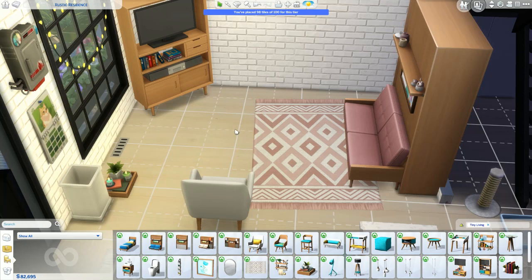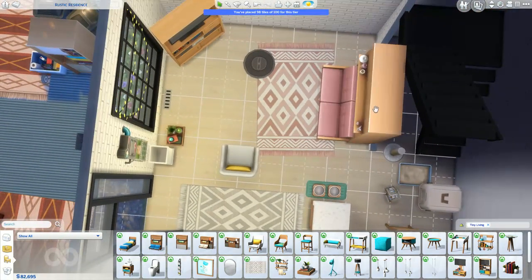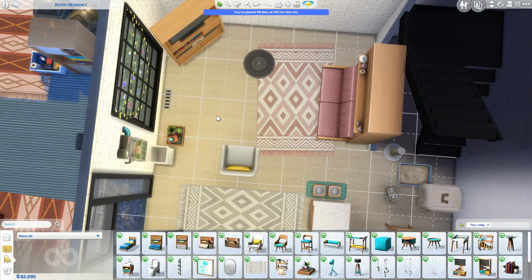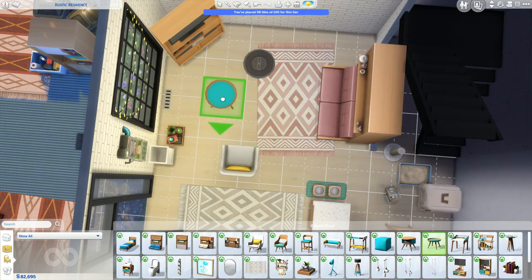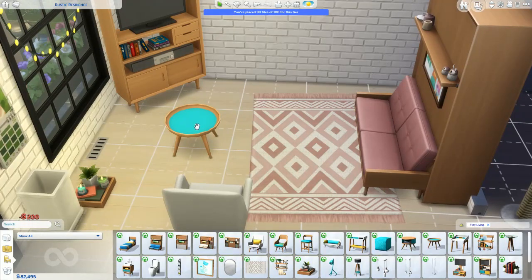How do we make that space work? You can't really. It's just not much you can do about it. Unless you throw it right here, in this section right beyond this line. Alright, coffee table. Can we pull it off without everything looking like it's just randomly placed? Let's change the color of it.